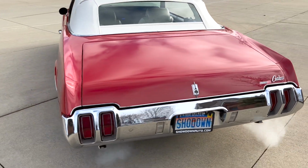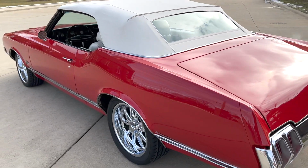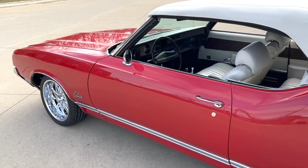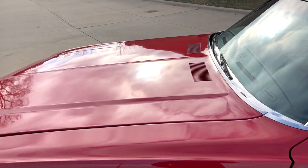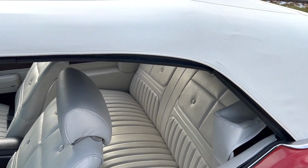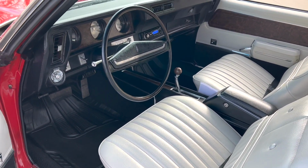Trunk's all detailed, all the jams are done, all new rubber seals. Beautiful car throughout. Undercarriage original, lightly touched up over the years. Beautiful repaint. There are a couple little small spots in the paint. All the interior has been gone through.